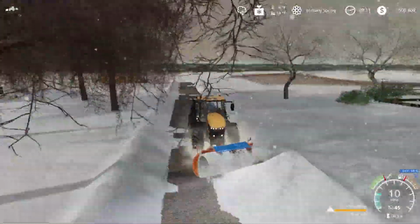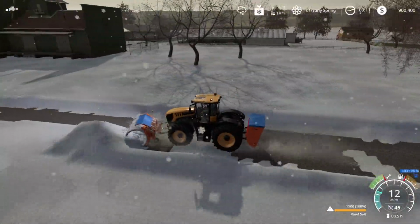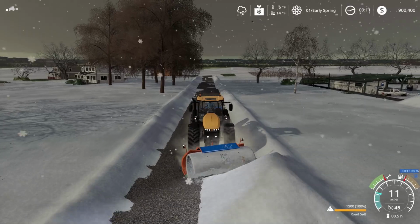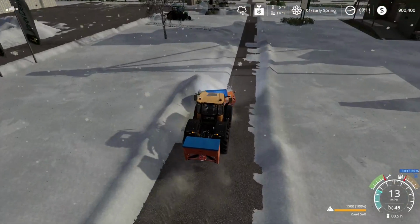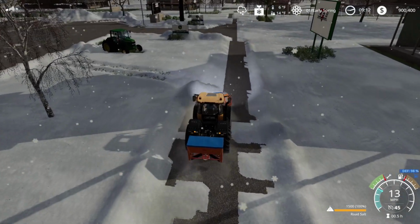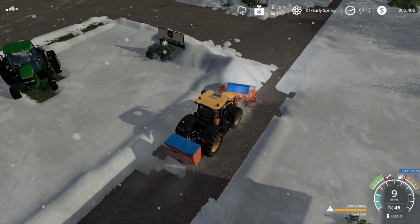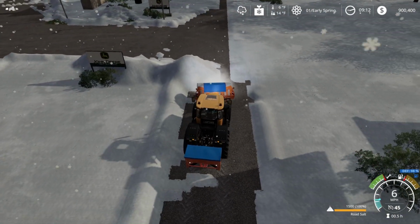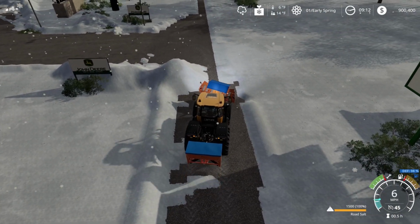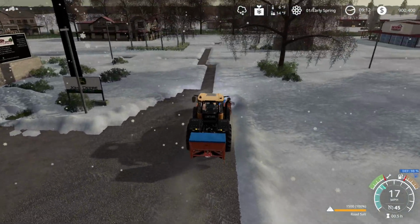The JCB is such a beast when we do this. Oh my goodness, look at that. That's a rock. Just up and down does the trick. Turn the plow to the left, so we just dribble it off to the side. It works out so good. And we'll just clean that up there. There we go. Open that up there.